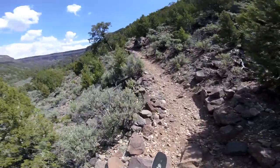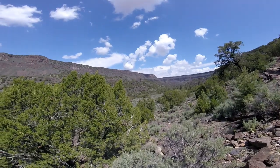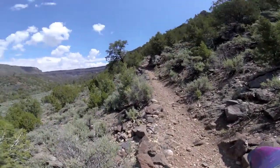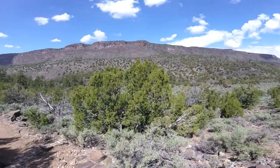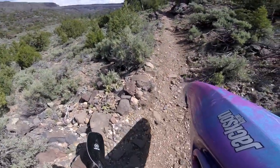Really nice. The scenery is just so cool here. It kind of reminds me a little bit of Idaho in a way, the way it's canyon like this.